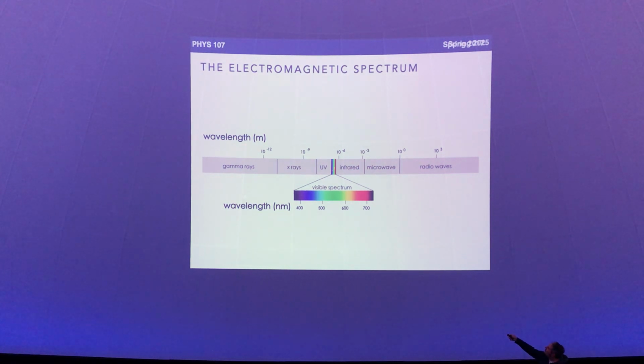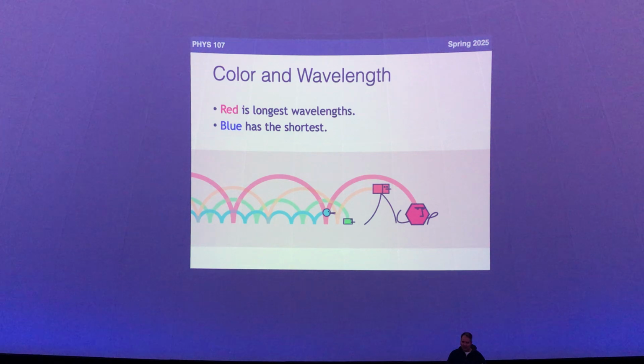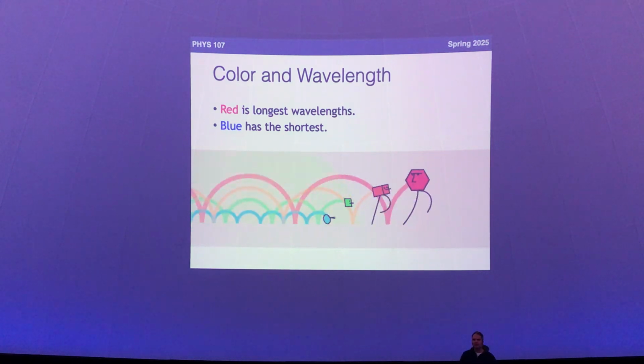Infrared and ultraviolet are very close, on either side of the visible. Infrared is beyond red, ultra is beyond the violet, right? But this is only the bit that we're sensitive to with our eyes, and every time that we built a detector that was sensitive to any of the other ones, we opened up a new piece of the universe. Red is the longest wavelength, blue is the shortest wavelength.